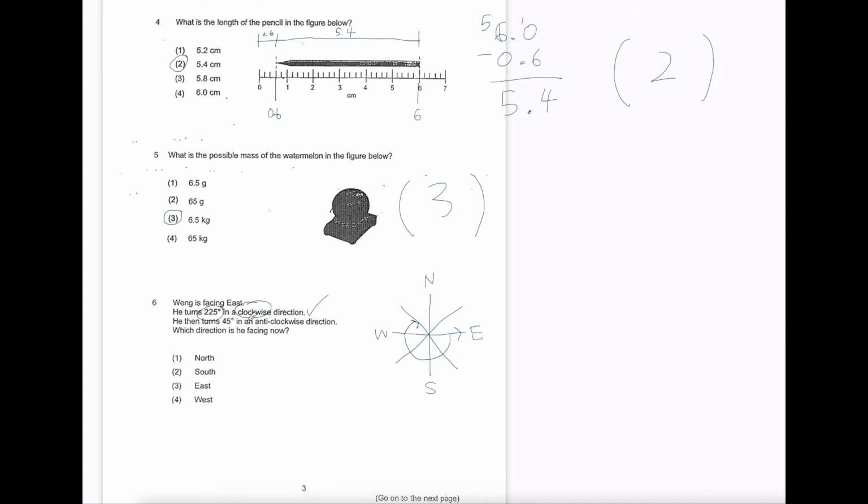He then turns 45 degrees in an anti-clockwise direction. So he's here now, he has to turn back because this is an anti-clockwise direction. So where's he now? He's at west. Very straightforward. Draw this to help you see properly. And always know that from north to east it's 90 degrees. So if I were to move 45 degrees, it's half of it.